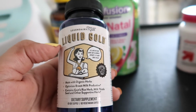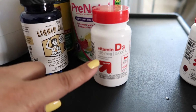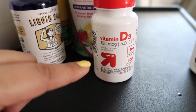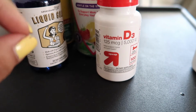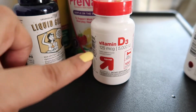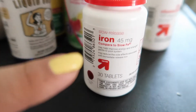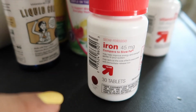You take about 3 times a day, and I think you take 2 pills at a time. And then I do take vitamin D pills as well. Our pediatrician told us he needs vitamin D in the milk, so either I take it or they gave us little drops that we put in his milk, but we ran out of those, so right now I'm just taking the vitamin D pills. And then I also take an iron pill supplement. I was anemic when I was pregnant, and so I still take these.